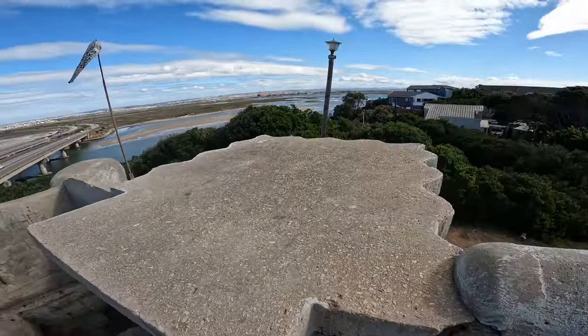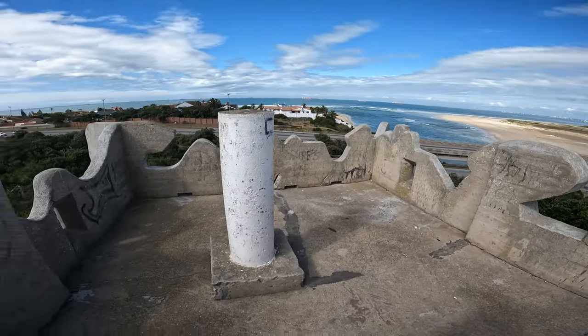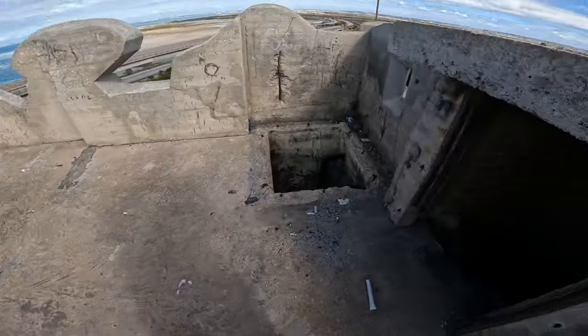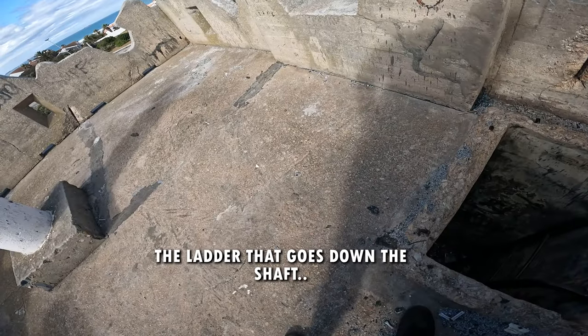Glancing into the shaft to my left, I notice that the ladder is still there. Other than the pedestal in the middle of the roof, it's pretty much identical to the previous fort we visited. I believe this pedestal was used for a searchlight, opting to mount it on top of the fort instead of on a separate site.